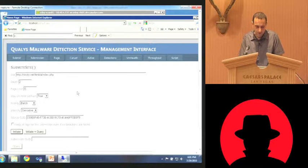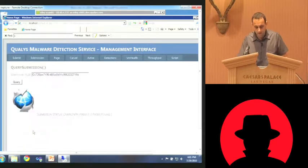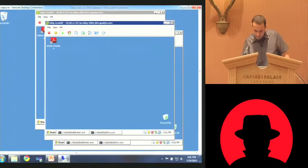I'm going to just say don't crawl. Just give me the first one. I'm going to up the priority in case there's anything else running. I don't really care about that. And I want to keep the logs even though there may not be a detection. So let's see if it actually runs on one of these.